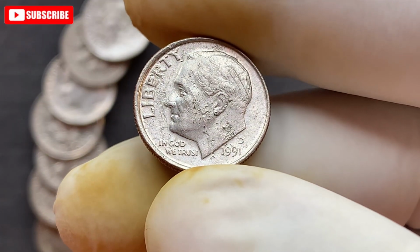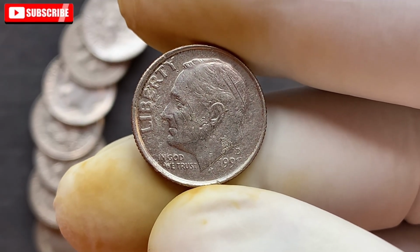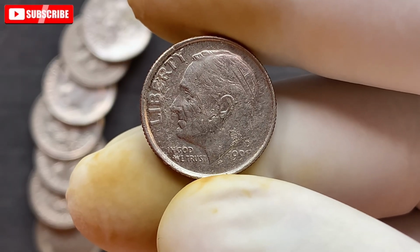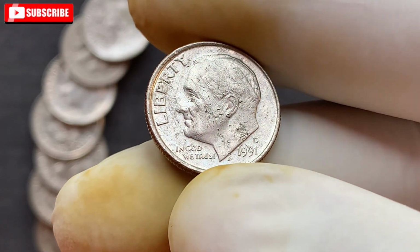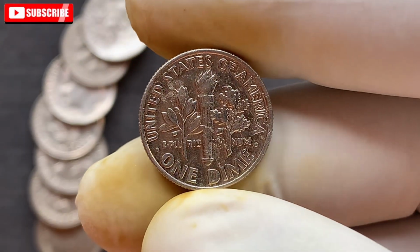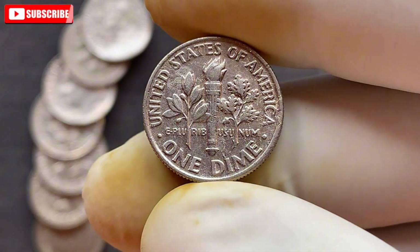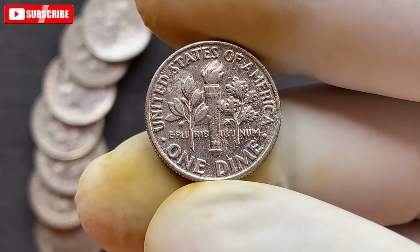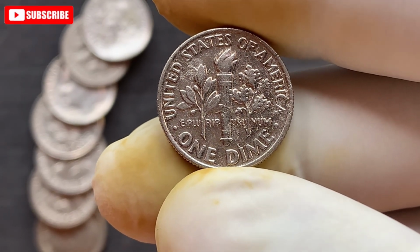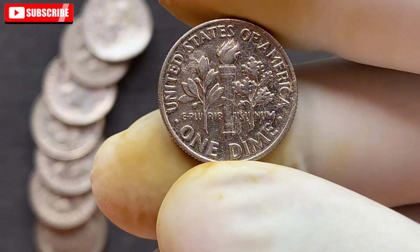When I first pulled this roll out of the bank, it didn't look like much. The wrapper was worn, a little dusty, the kind you'd expect to just contain change that had been sitting in a drawer for decades. I wasn't expecting lightning. I wasn't expecting treasure. But as I slid the first few coins across my palm, I spotted something odd about the edge of one coin.